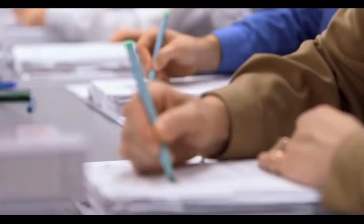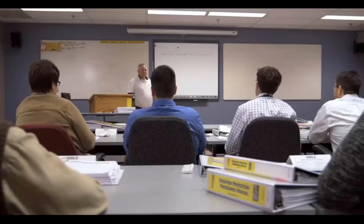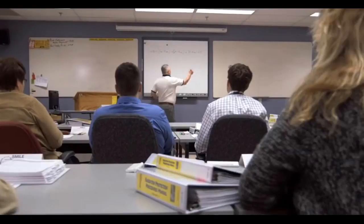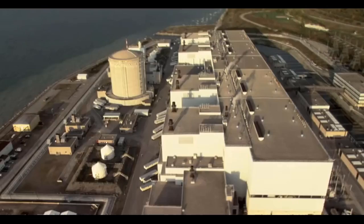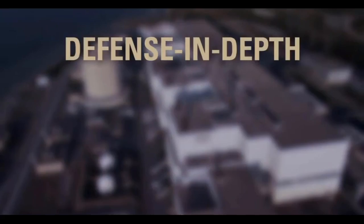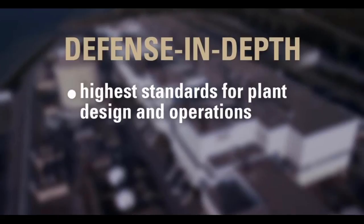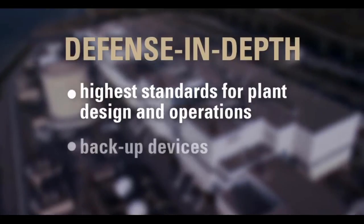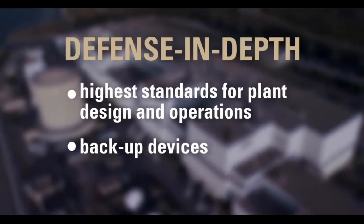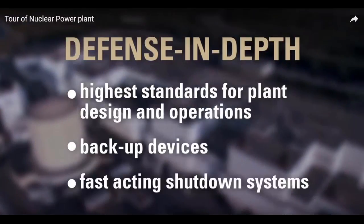All Darlington staff are lifelong learners and spend up to 20% of their time in continual safety and job training. OPG nuclear generating stations use the Defense in Depth safety philosophy that sets the highest standards for plant design and operations. For critical components and systems, backup devices ensure redundancy at all times, as well as fast-acting shutdown systems.